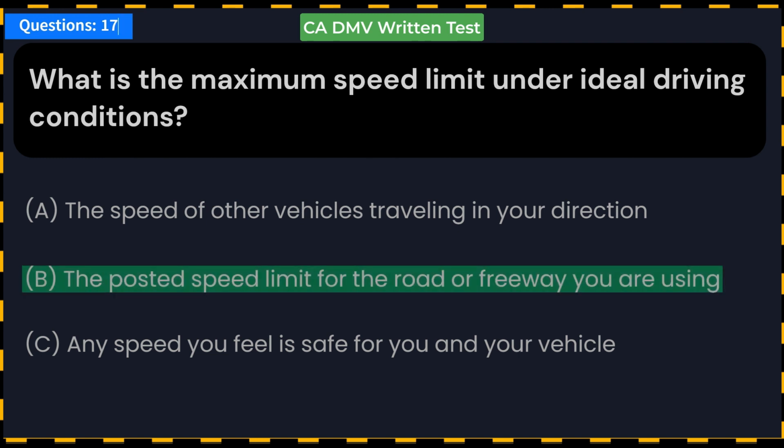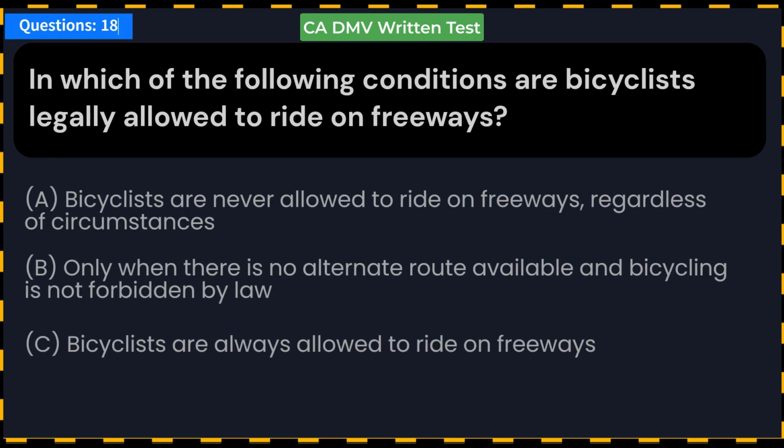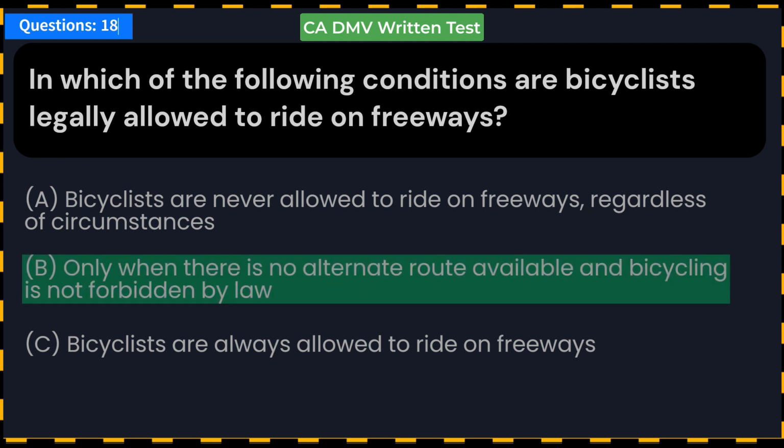Answer B. The posted speed limit for the road or freeway you are using. In which of the following conditions are bicyclists legally allowed to ride on freeways? A. Bicyclists are never allowed to ride on freeways, regardless of circumstances. B. Only when there is no alternate route available and bicycling is not forbidden by law. C. Bicyclists are always allowed to ride on freeways. Answer B. Only when there is no alternate route available and bicycling is not forbidden by law.